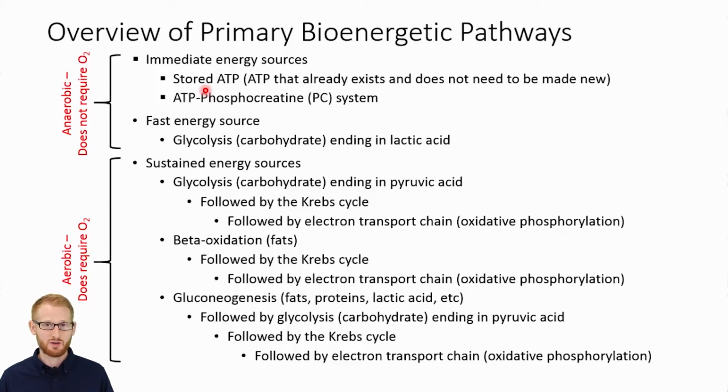All right, so first our body is going to go through that stored ATP before it starts to produce ATP, because it's essentially only going to produce ATP to replenish the ATP that was used up. Once we've used up our stored ATP, the first replenishment of ATP is going to come from the phosphocreatine system. Phosphocreatine is very, very fast. After that, the next fastest system is going to be glycolysis, where we break down glucose into ATP. Glycolysis is pretty fast, but not nearly as fast as phosphocreatine. Glycolysis and phosphocreatine are our two anaerobic energy sources.